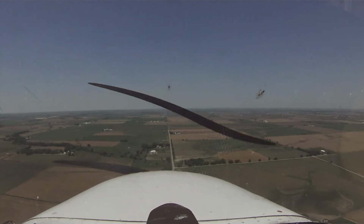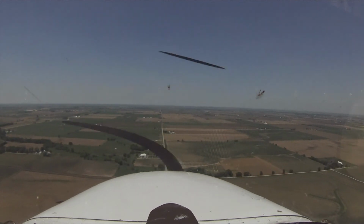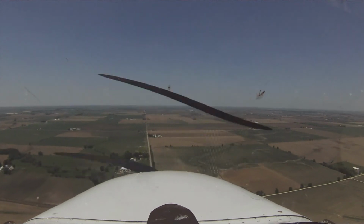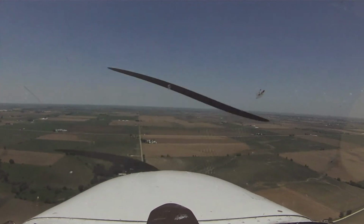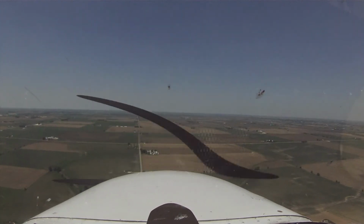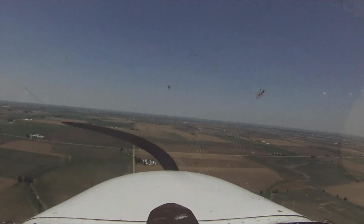Yeah, that was a really steep approach for me. It was a little too steep for my comfort level. Okay. I like my approaches a little bit shallower. Okay. So we'll bring it in a little shallower, just keep the aiming point steady off your nose. Yeah, see, we got that crosswind. I gotta look at that wind. Okay. Actually, yeah, it is a direct crosswind.